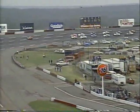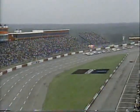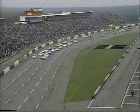What a tremendous performance in the Daytona 500 by Rick Mast, now in Busch Grand National competition this afternoon in car number 22. There is the huge crowd that's on hand here. They're on their feet, they're cheering, and the green flag waves, we're underway in the Goodwrench 200 at Rockingham.